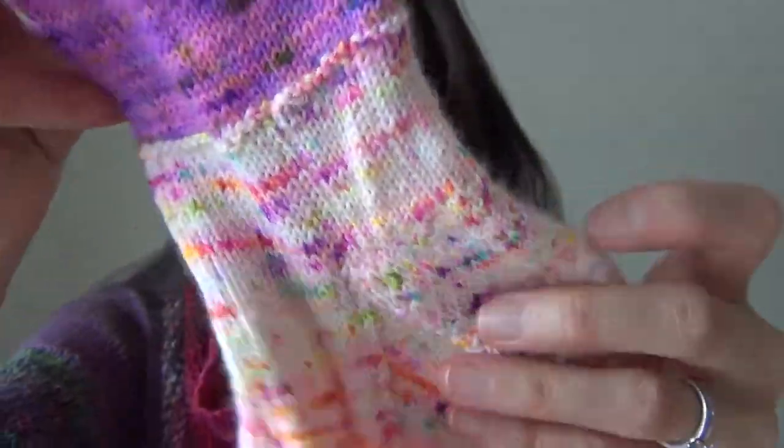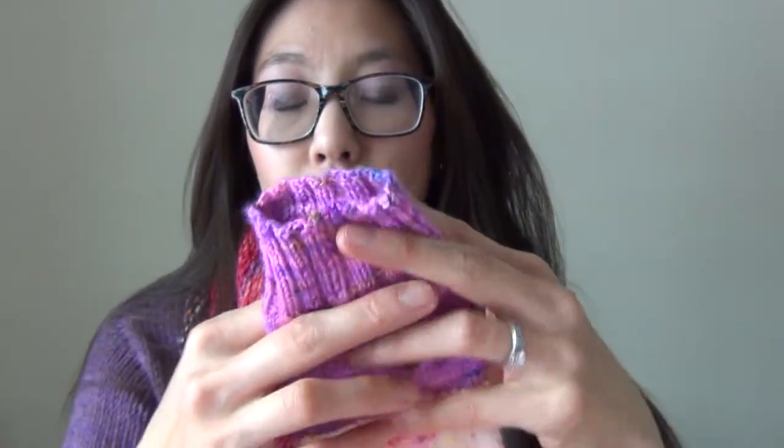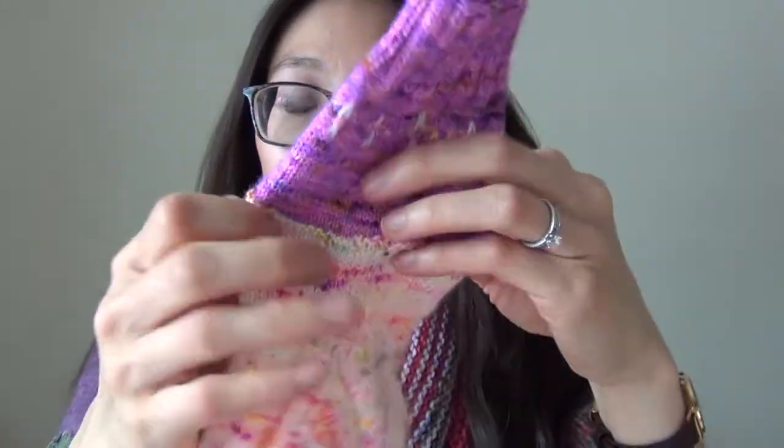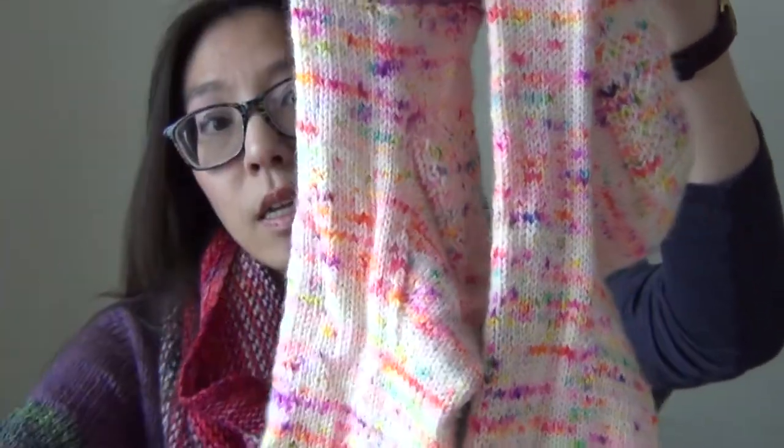So another thing with this pattern, it only came in two sizes, medium and large. So to knit a smaller size, she recommended going down a needle size. So I knit the entire sock in US zeros, which are, I believe, 2 millimeter needles. So it took longer because it's on US zero versus US one or 1.5 or even twos. But all in all, I think I used 300 yards total for this pair of socks.